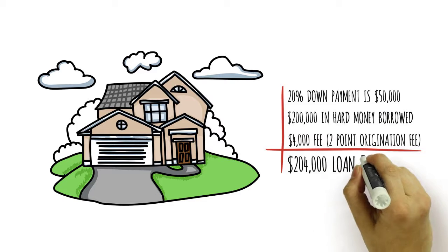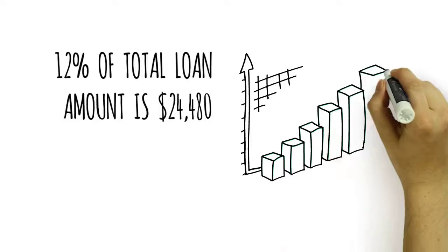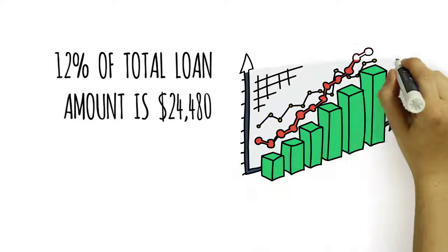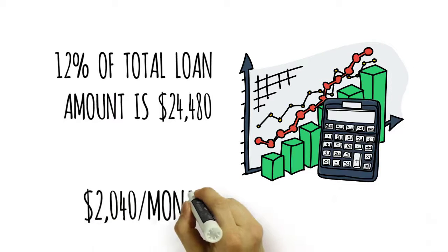$204,000 is your loan total. 12% of total loan amount is $24,480. Divide that by 12 months, which means you have $2,040 a month in just interest, and that covers the cost of funds to borrow.